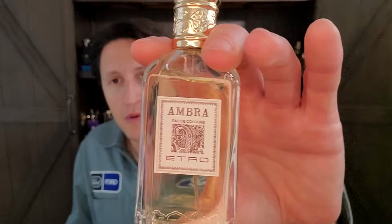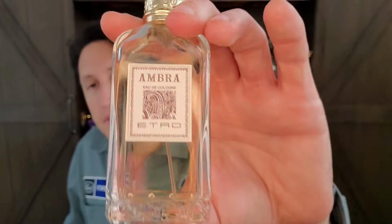Now, this is the vintage Eau de Cologne. I believe you can still buy this in the Eau de Toilette version. I can't say I know what that smells like. It's in my nature to go vintage. I've learned my lesson well. So there's two bottles. I almost always go with the vintage if it looks like it's in good shape.